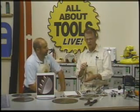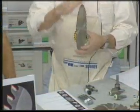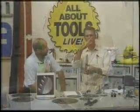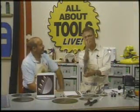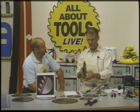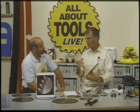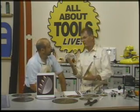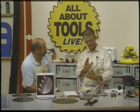Alternating top bevel, really what that means is the blade itself, the tooth will be shaped this way on one, and on the next one it's shaped like that. So it goes back and forth. And that's alternating top bevel. And there's also a high alternating top bevel, which is a variation. We'll talk a little bit about that. Primarily used for laminates.